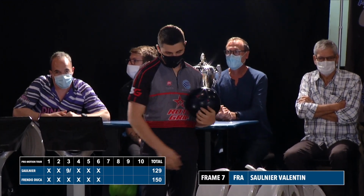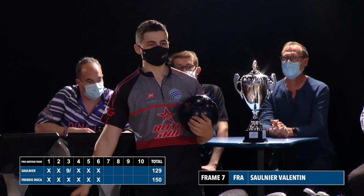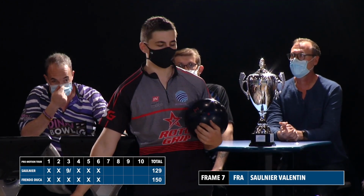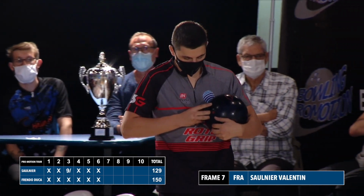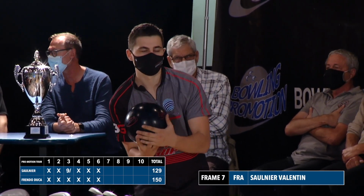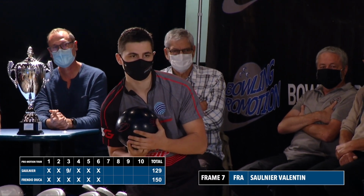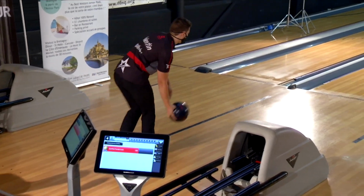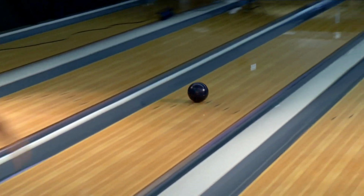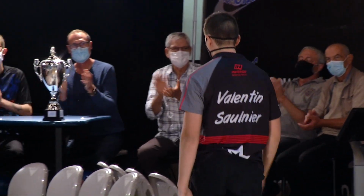Again, this left lane presenting more of the issues. Let's see how he does here. And Valentin choosing to leave his mask up, as some bowlers do. Some take it down on the approach. And another beautiful shot, no doubt about that one.